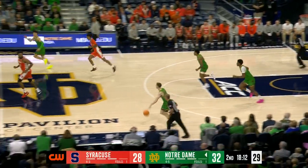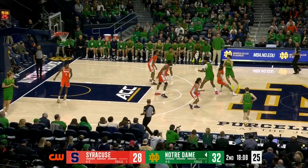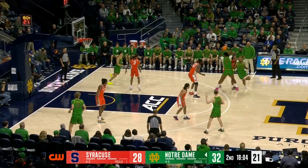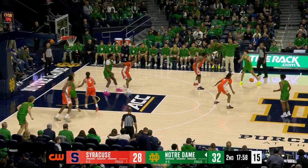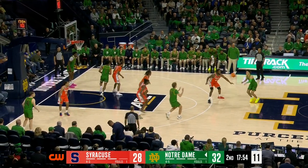That was an awkward collision there. Jyare and Roper, everybody's okay. So Bell, Brian, to your point, is now 0 for 3 from the floor, and they're all 3-point tries. He's a guy who averages over 13 points per game for the Orange as well.